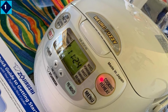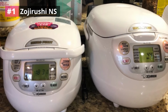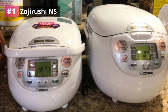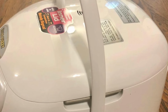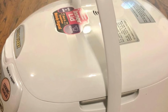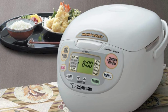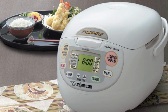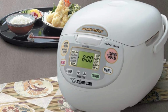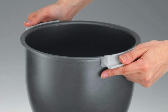Number 1. Zojirushi NS. The Zojirushi NS-YAC18 takes rice cooking to the next level with the GABA setting that holds brown rice at a lower temperature for an extended time to enhance flavor. It also comes with other built-in settings for white rice, umami, mixed, sushi, porridge, sweet, brown, rinse-free, quick cooking, and slow cooking for soups as well as a delay timer with 2 functions.